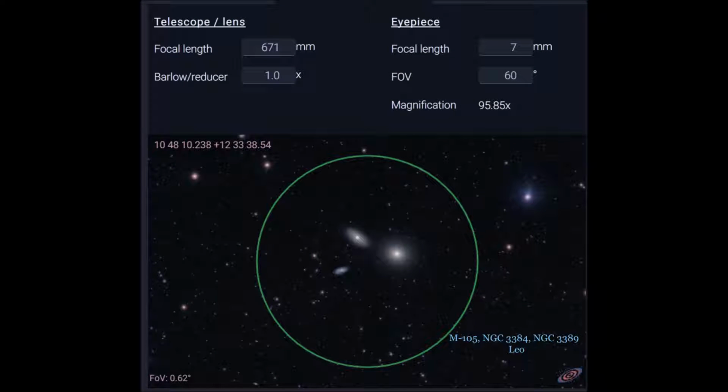And then we have what we can call, I guess, the Leo Trio 2, which is M105, NGC 3384, and NGC 3389. Now 105 is the brightest, of course, and it's a nice bright elliptical. It has almost a pearl-like view to it. It showed a nice bright core. The next brightest galaxy is 3384, which has a nice elongated shape, a nice contrast to 105. It showed a nice bright core area, and actually a nice high surface brightness disk. Like I said, it's a nice contrast with 105.